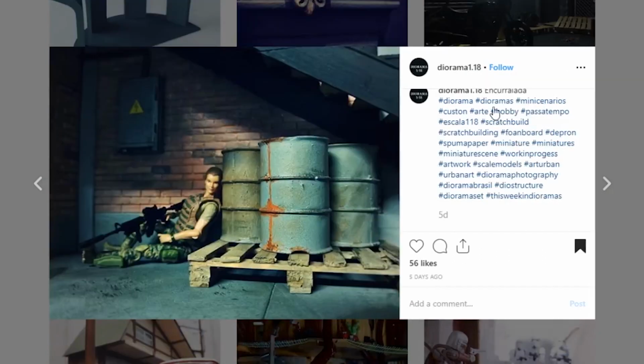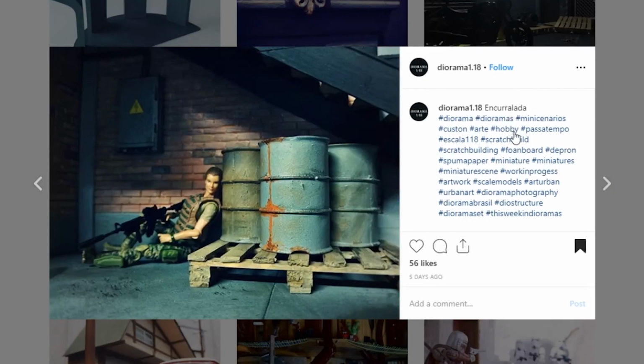I don't know. Up next is this one coming from Diorama 1.18. This is another one of those displays. I really like it. I think it looks really cool. I assume it's 1/18th scale maybe. But I really like your electric box back there. The brickwork is looking really nice. And then these barrels with the kind of rust that you've got on here. And the thing that is cool is the rust, it's going to drip down. It's going to kind of collect up here, and then you're going to get more rust along these edges because it's going to collect up and well up and whatnot. So I like that attention to detail that you threw in there.